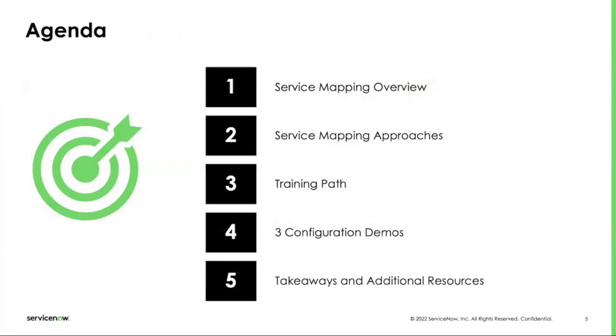Here's our agenda that we're going to be covering. First, we'll start with the overview of service mapping and service mapping approaches. Next up, we'll look at the training path, and then we'll dive into how those three approaches are configured in my demo instance. Finally, we'll finish up with some takeaways and additional resources.